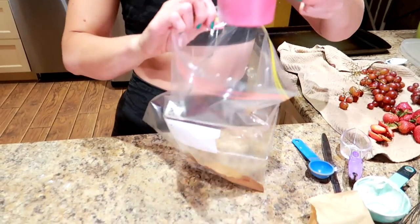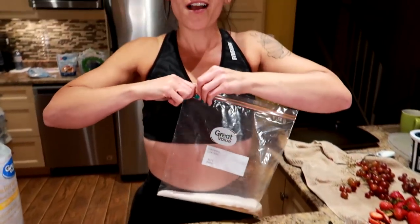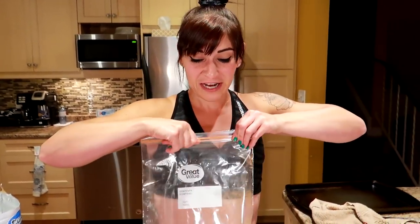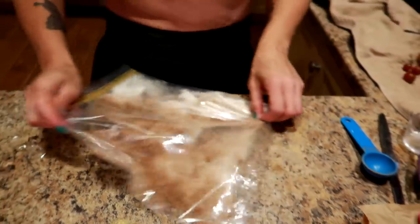I'm going to put 1/2 cup of this 0-calorie sweetener in here in the bag. And then you do shake and bake, and I help. I'm just going to seal it up and then shake it around so that it's all mixed up. Shake and bake, and I help.